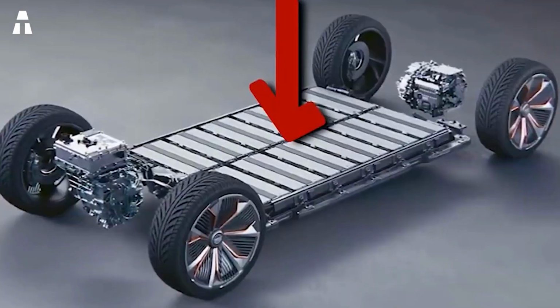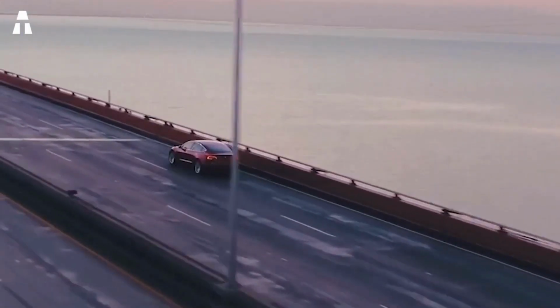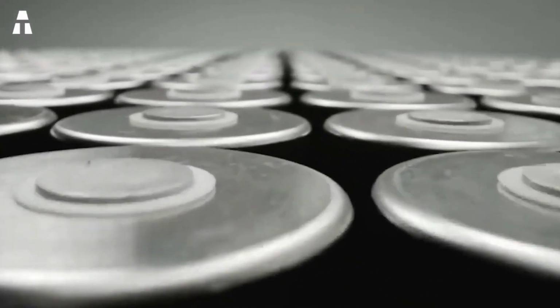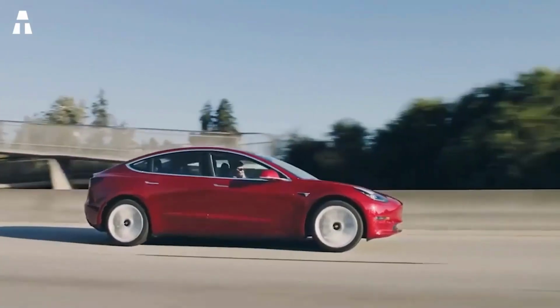In the case of the Model 3, for example, the weight of the battery is around 480 kilograms. Such a mass allows the vehicle to stand up well on the road, but especially to be difficult to overturn. This was proven in tests conducted by the NHTSA.